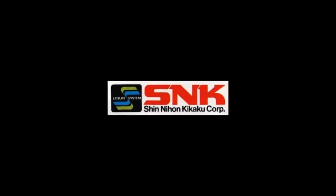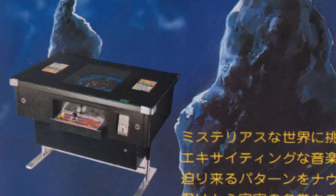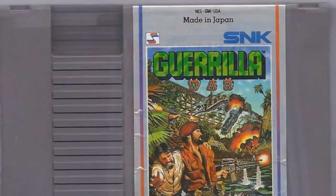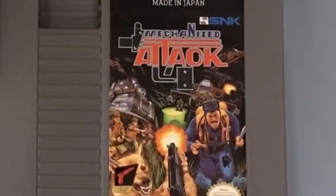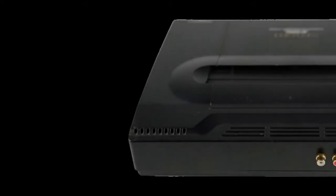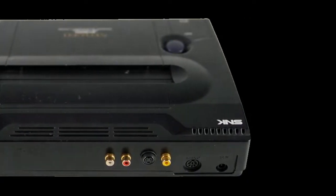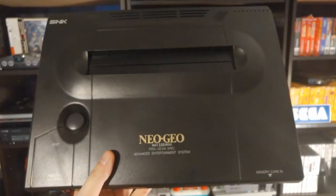Back in the late 70s and 80s, SNK designed arcade games which became quite popular around the world. Eventually, SNK started developing and publishing gaming console games for the NES. After getting a taste of the NES gaming console, they decided to create their own gaming console. In 1990, SNK introduced the Neo Geo gaming console for a whopping $650, which is way more than $1,000 in today's money. That's a lot of money.